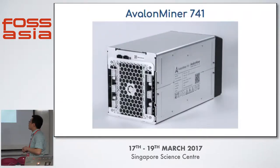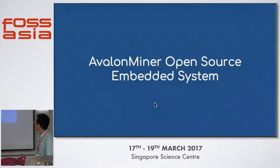Okay. This is the latest product we made. It's a super fast device we've made in these days. It also uses the latest ASIC chips. So totally, I will say how can we build software for this device?